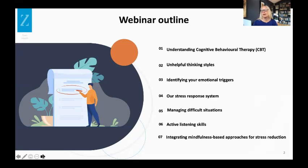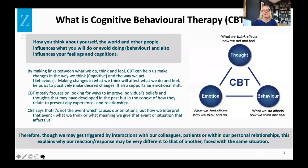And finally, we'll look at mindfulness-based approaches for stress reduction. We hear a lot about mindfulness these days, but how can you tap into mindfulness in the here and now, maybe when you've got just 2 or 3 minutes? Even in that time, you can create that pause in order to be able to reflect and just gather yourself before you make the next decision or take on the next task.